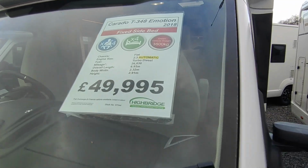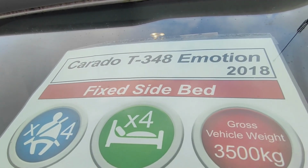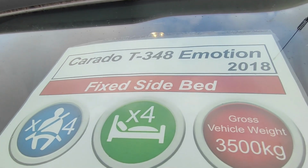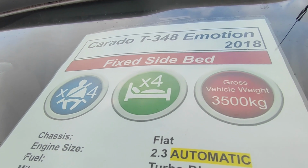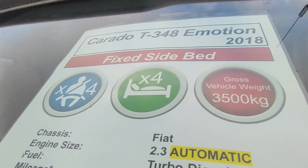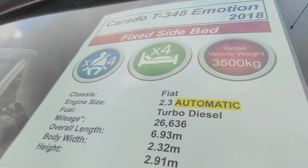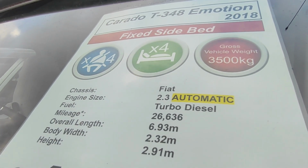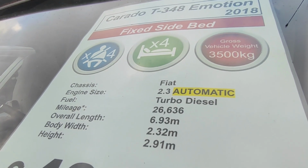So having a little look at it, it's a Carado T348 Emotion. Emotion was a pack they did at the time, which included things like the solar panel, coloured sides, stuff like that. It's got a fixed side bed, which gives you more internal space. You've got 4 berth, 4 seat belts. It's 3.5 tonne, 2.3 turbo diesel, and it's a rare automatic. You don't see many 6-speed auto Carados, so that's quite a rare thing.